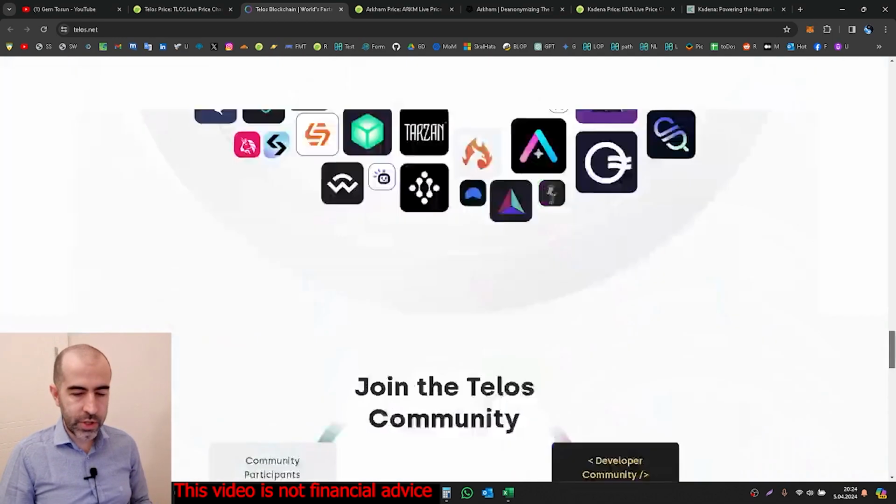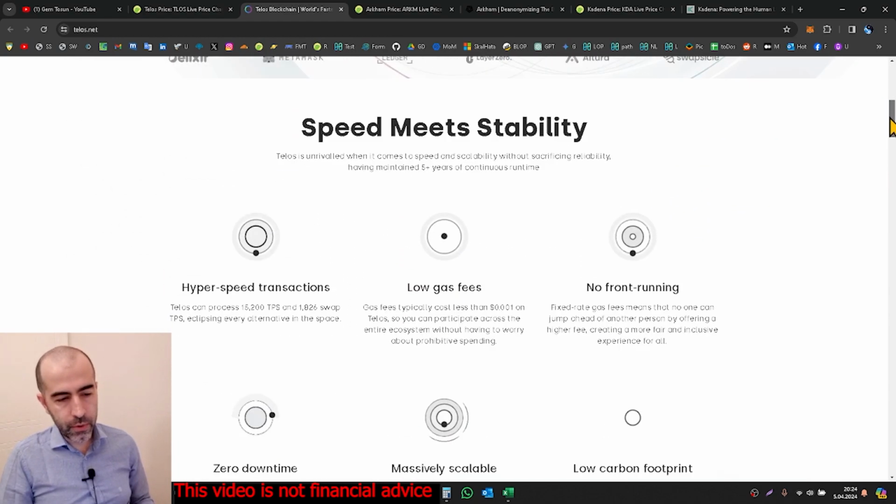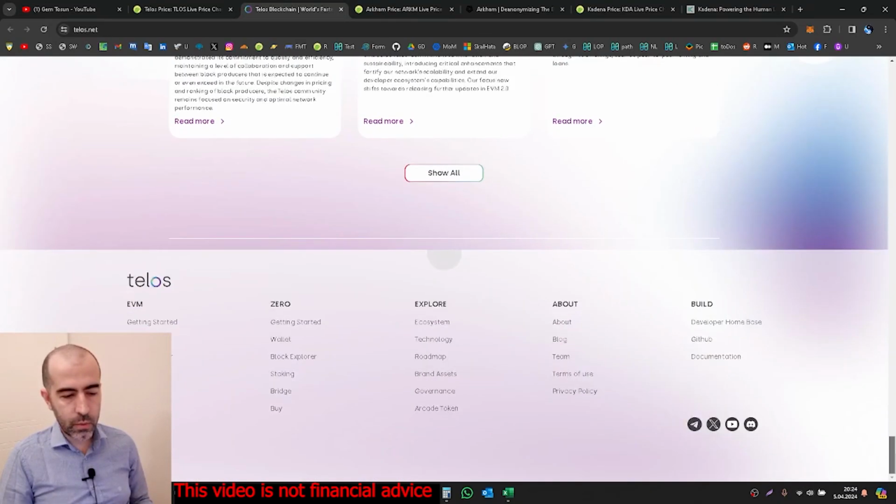So when we check the website of this project, it is a proper layer 1 blockchain website. In the front page, we can see some explanations and some statistics. And then when we come to the bottom part, we can see the menu. There's this EVM blockchain links like Block Explorer, Staking, Bridge. And there's this zero blockchain links like Valid, Block Explorer, Staking, Bridge, and Buy, etc. And in the middle, we can see Explorer. And in here, we can see the ecosystem link.